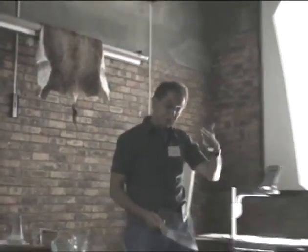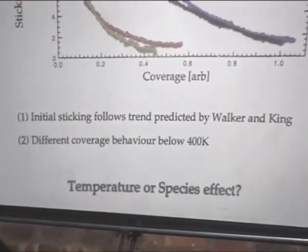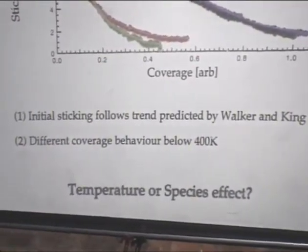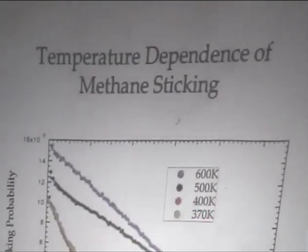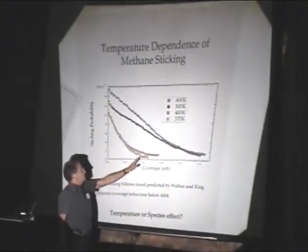So let me now switch to a separate part of our problem. This was the end of Amy Walker's work, and we then proceeded to look at the coverage dependence of this rate of dissociation, and we found an unexpected result. So here's a nice linear plot, it's a bit easier to follow, the sticking probability as a function of coverage, and this now depends critically on the surface temperature. You'll see that at 370 and 400 Kelvin, the sticking probability tends to saturate at quite a low coverage.